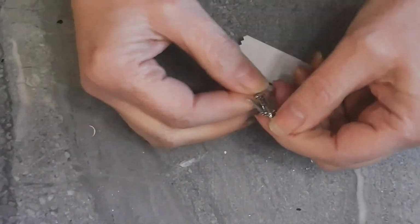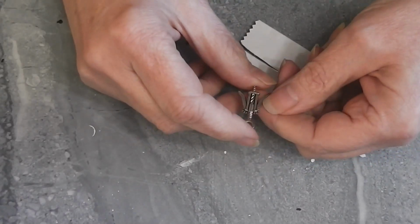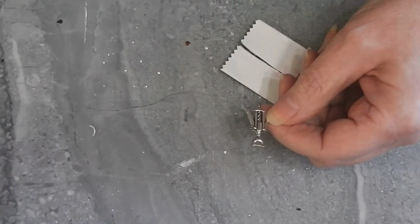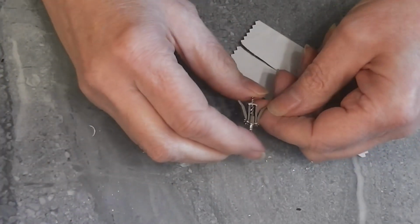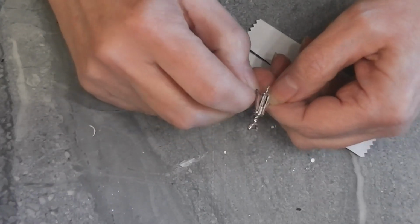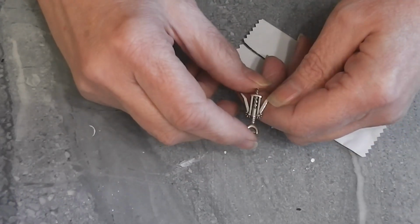Oh, it's another one of these corkscrews. I love these. They are as large as it looks. I've actually had corkscrews in real life that were proportionately this size. And these look so nice displayed next to some wine glasses and a bottle of wine.